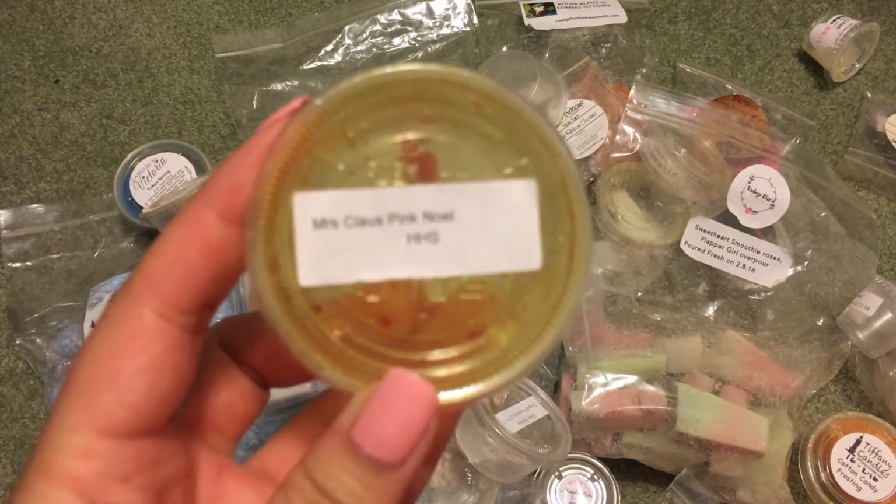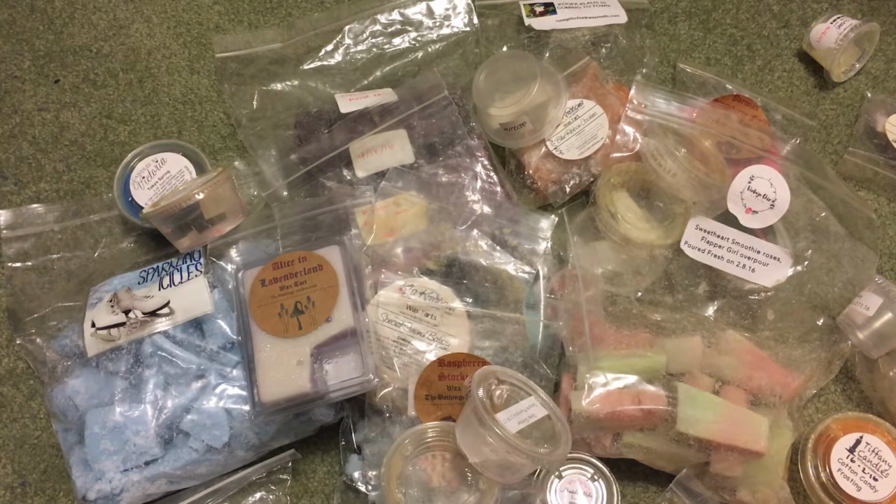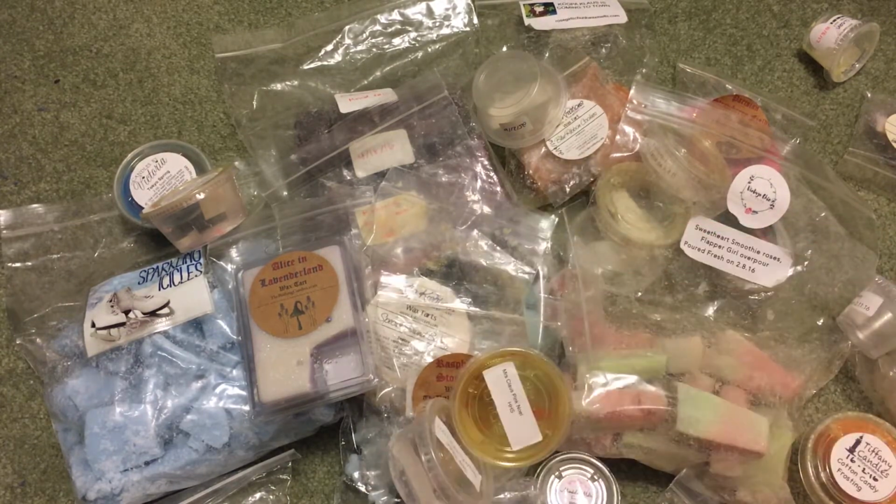Then I have Mrs. Claus Pink Noel, and I melted half of this one. I believe Mrs. Claus is a sugar cookie blend, and then pink sugar and vanilla bean Noel, obviously. You mostly get the pink sugar, then you get some vanilla bean Noel, and you get the Mrs. Claus. It's just a really delicious pink sugar blend. You can't really go wrong with it.